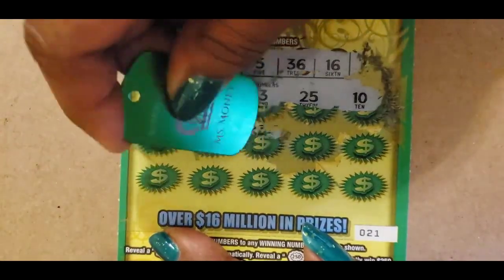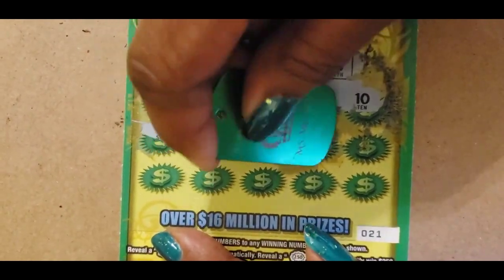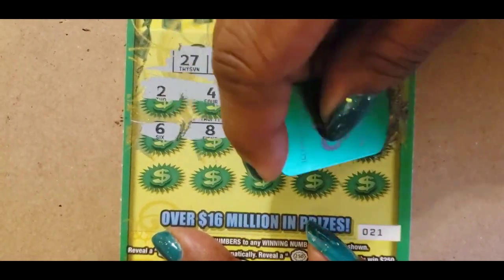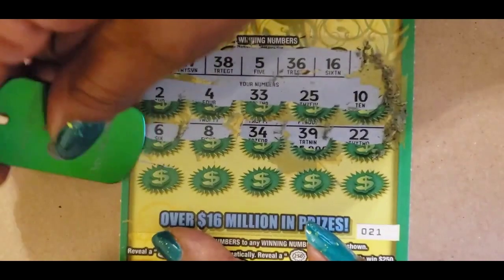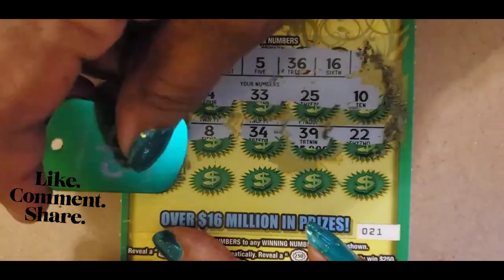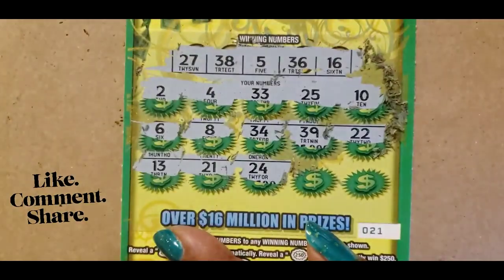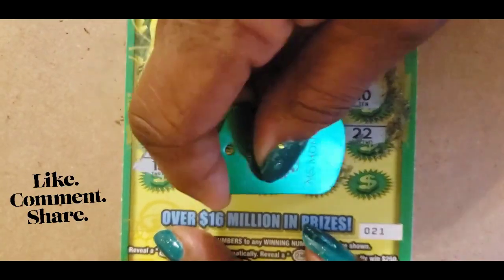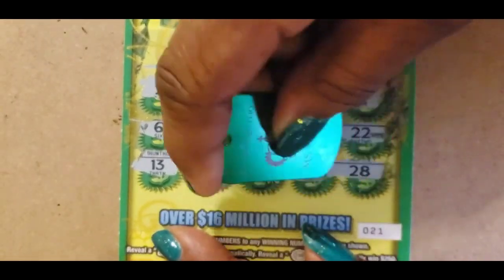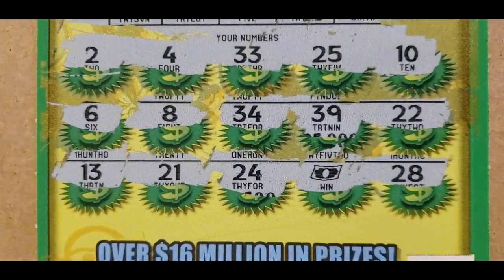8, 34. No. 39, we have a 38. 22. This is the last row. 13. We just have 16. 21. 24. And a floater. It's an automatic win. And 28. We have a 27. Not a win.